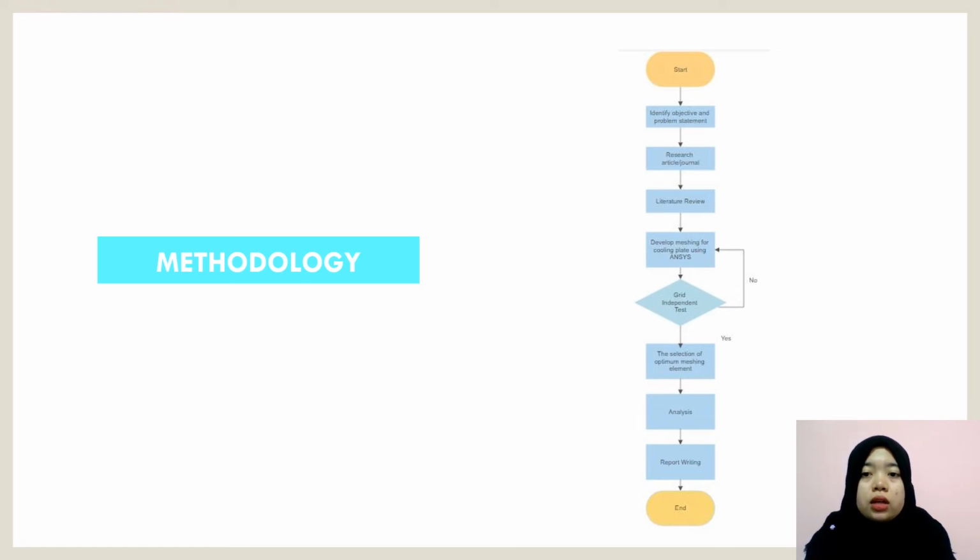We develop meshing for the cooling plate using ANSYS, and then we do the grid independent test to search for the optimum meshing element. We have to do it repeatedly until we gain the optimum meshing element, and then we do the analysis by inserting all the information needed, the density, the heat transfer coefficient, and so on. And then after we did all the analysis, we move to report writing, which is the thesis. And that's the end of the methodology process.